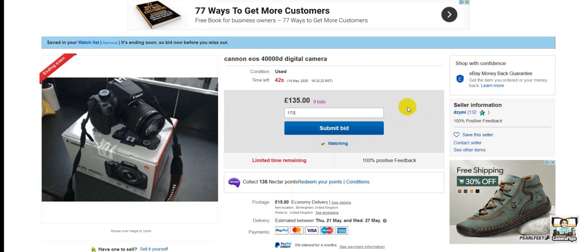So again, don't do 140, don't do 145. It makes no sense. You'll probably be outbid. It will not help you at all. Just go way up, up to your reserve price, because you will only be charged the highest winning bid. So if we win for 137, we're not going to be charged 175. So once we are approaching 4 to 5 seconds, I will submit this bid, and we'll see how it goes.